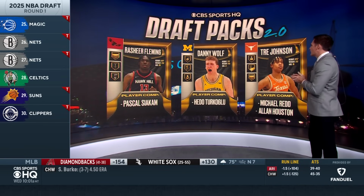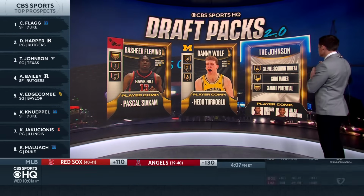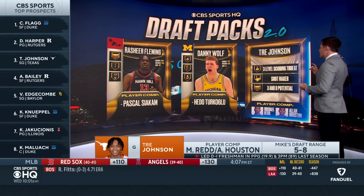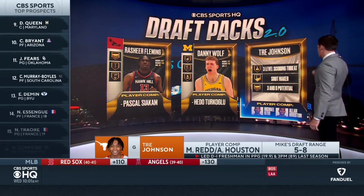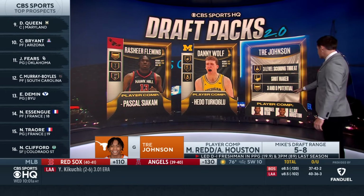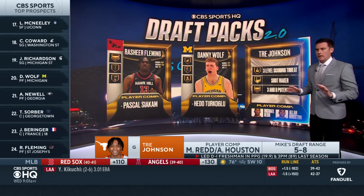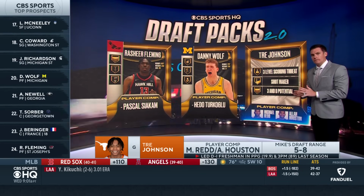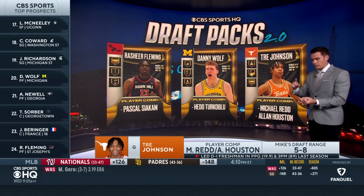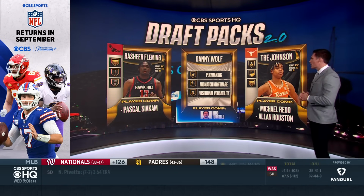So who do we think we should do next here? Ultimately, we're looking at Danny Wolf, but Trey Johnson is a guy who I think, when we talk about best players in the draft, Cooper Flagg's number one. I think in 5 years, Trey Johnson's going to end up being the second best player in the draft. 3-level scoring threat, big-time pure shot maker, 3-and-D potential. So much Michael Redd and Allen Houston in his game. We go back to the shot-making ability. This is what I love about him. He was 11th in the nation, top 15 in the country in off down screen scoring. So anytime there's a down screen, pick, stagger screen, he shot 69% effective field goal percentage coming off screening action.